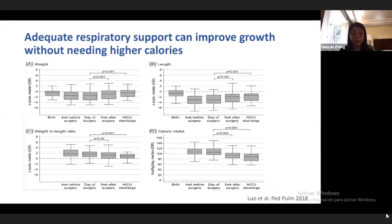And you can see these 4 graphs are weight, length, and calorie intake. The left bar is at birth, and then 4 weeks before their tracheotomy placement, the day of the surgery, 5 weeks after surgery, and at NICU discharge. And you can see their weight. They have less ideal weight gain and really much worse linear growth from birth to 4 weeks before their tracheotomy. However, after the tracheotomy, their weight and length dramatically improved. The growth velocity significantly improved.